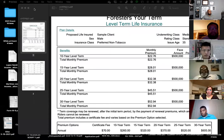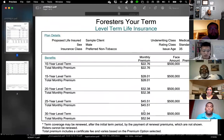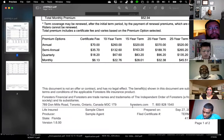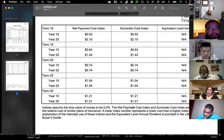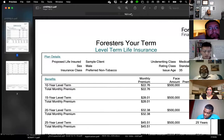Hang on, I'm trying to show the, there it is, okay. So look at this. Look at the email. Look at the quote that was instantly sent. Look how nice that looks. 10 year, 15, 20, 25, 30 year, $500,000. There's your price points. I mean, it's pretty decent. Right then and there, you can do it. So you can do that.